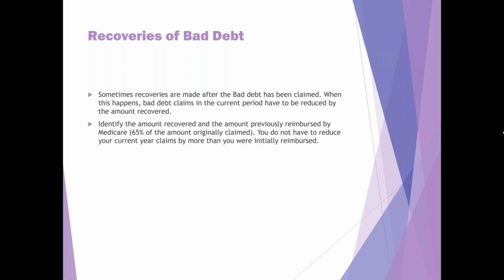What do you do with that? Well, it's fairly simple. All you have to do is on your current year log. You don't have to go back and open anything else from a prior year. You can go on your current year log and reduce the amount that you're claiming in the current year by the lesser of what you were paid either by Medicare or what you recovered at a later date.